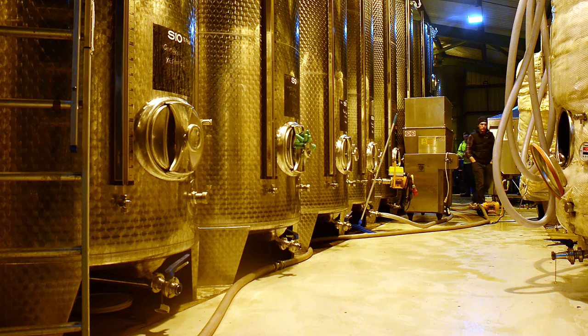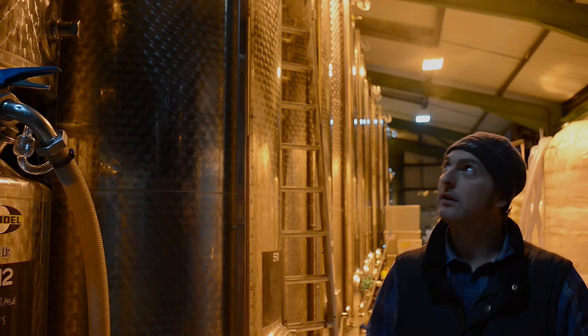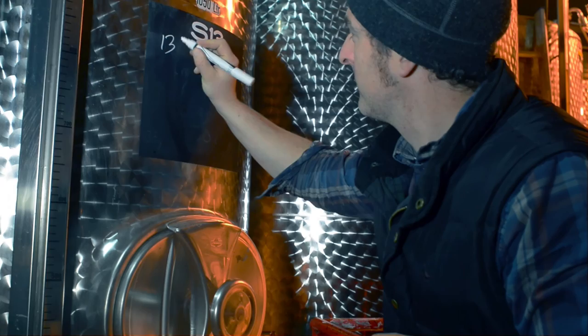For the sparkling wine, we use three different grape varieties: Pinot Noir, Pinot Meunier, and Chardonnay. They all have different characteristics. They are all picked at roughly different times, and although they all stand by themselves, they can also be blended into a wine together. They marry very well.